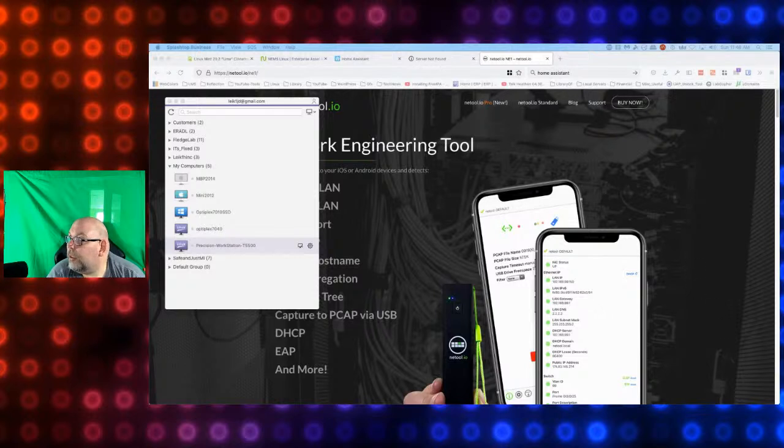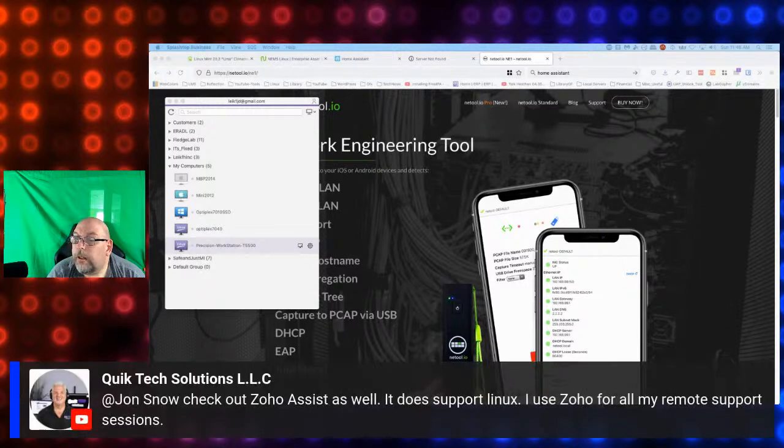So all right. For John, check out Zoho Assist as well. It does support Linux. I use Zoho for all my remote support sessions. Interesting.